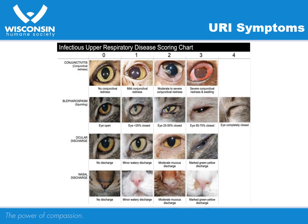URI symptom chart. This chart references the different symptoms you may see with a kitten or cat experiencing an upper respiratory infection. These infections can be caused by a number of different viruses or bacteria, but knowing the specific symptoms they're experiencing can be helpful for veterinarians to determine the next step in care. For example, if you can say the squinting is a 3, the vet can understand how bad that squinting is. So please make sure to include the details of how swollen the conjunctiva is, if there is any, how much squinting there is, and how severe the eye or nose discharge is, and even what color it is. These are all helpful details.